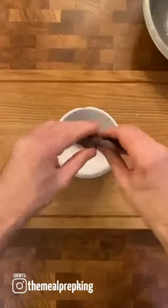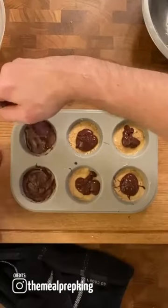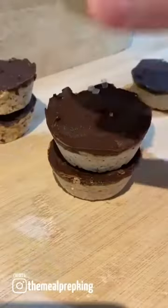Now for the fun part. Melt 70 grams of dark chocolate in a bowl. Spread the chocolate over each cup individually and then freeze for an hour. Job done.